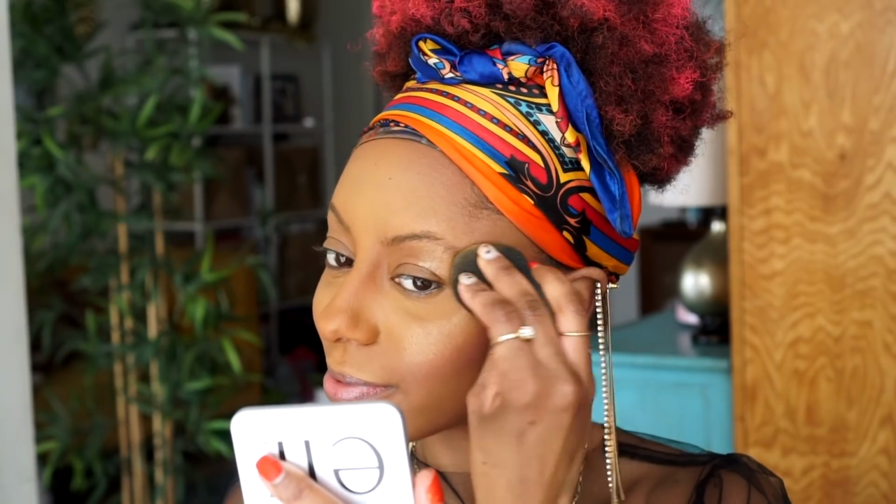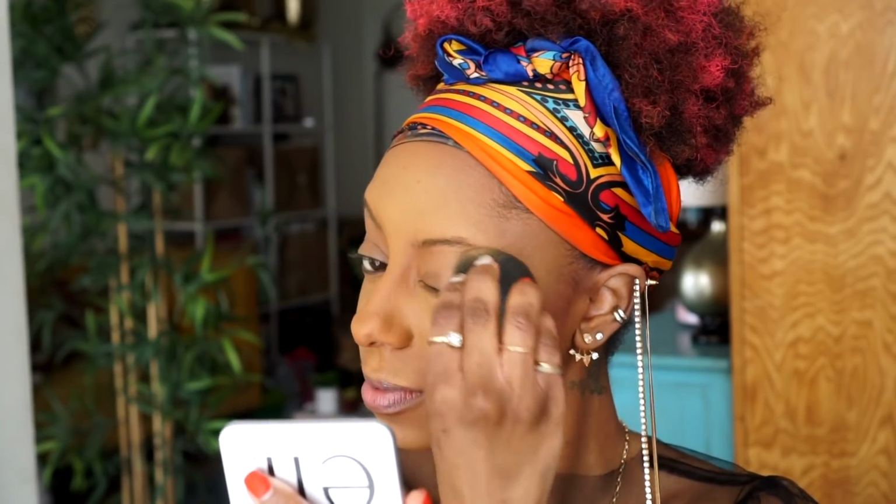For highlight, I'm gonna try out this one. This is their Power Glow highlighter. I feel like this shade is really, it has a pump and it's kind of like a liquid highlighter. And I think I'm gonna use my sponge to apply that to my face. All right, so I'm gonna go ahead and do my eye makeup to complete this look.